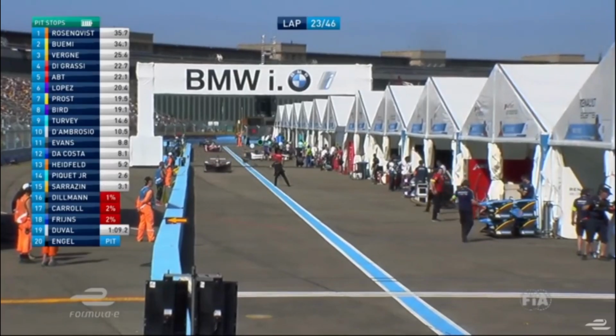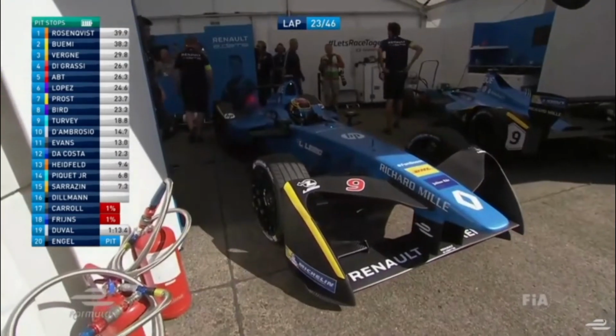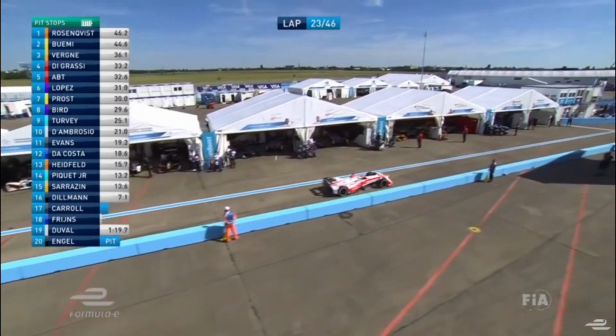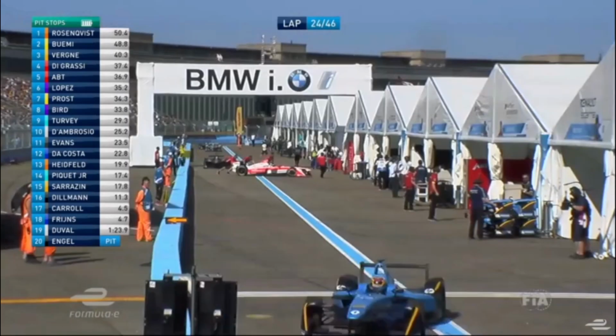There's the arrow taped on the floor to direct the driver into a position out of the way of his second car. Buemi's ready to go. He's closest to the exit. Oh, the Mahindras trip over each other. Exactly what Rosenqvist didn't need, but he's still in front of Buemi. Buemi can't be released across his bows.